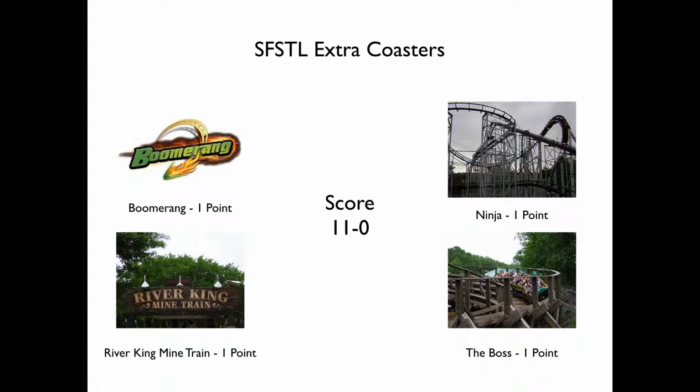Ninja, a Vekoma Custom Looper. River King Mine Train and Aerodynamics Mine Train, one of the older ones, actually an enjoyable mine train. It's kind of smooth for a mine train. And the Boss, a very large CCI terrain coaster that's unbearably rough for me. And each of those will only be worth 1 point.